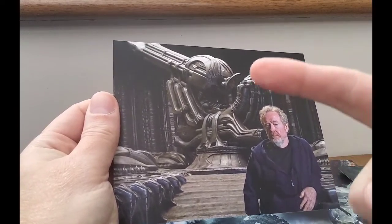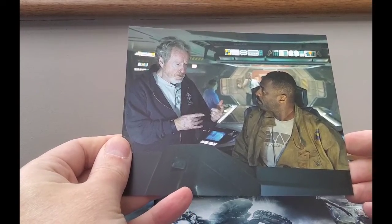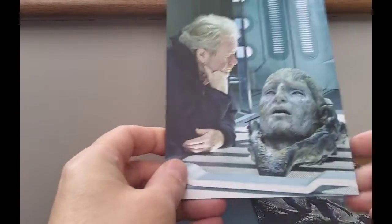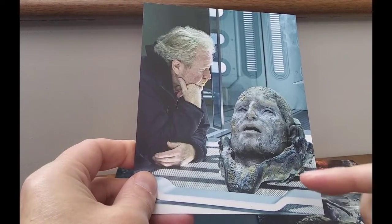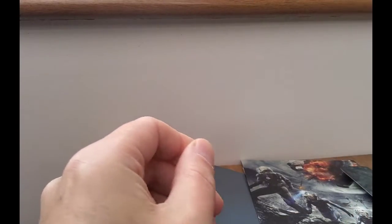There's that iconic chair the engineer sits in. Space jockey, whatever you want to call him. Idris Elba. Again, the sets were fantastic. So that was quite cool, that engineer's head that they sort of reactivated, I suppose.